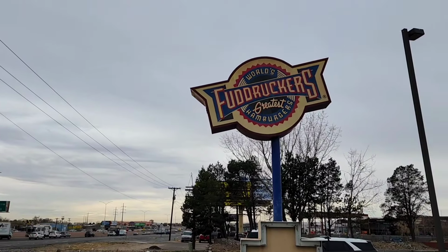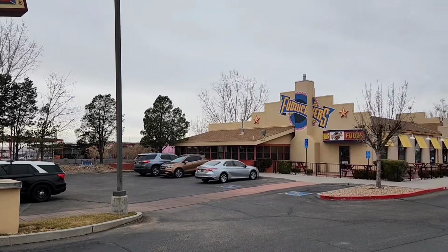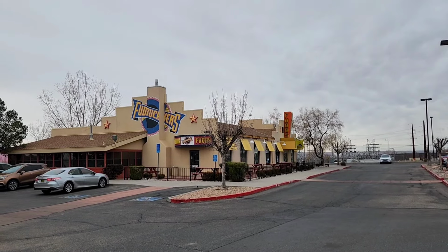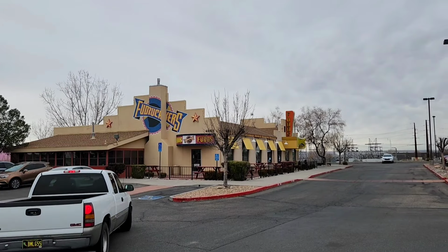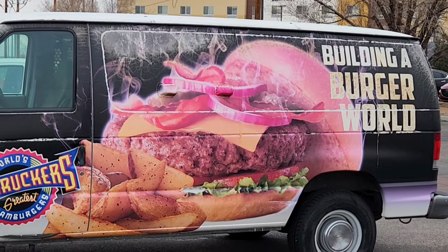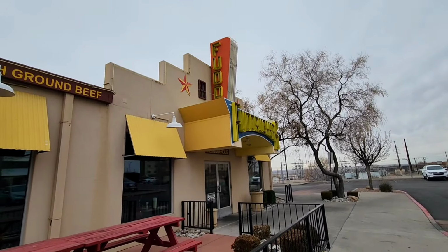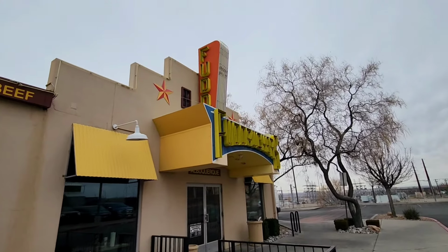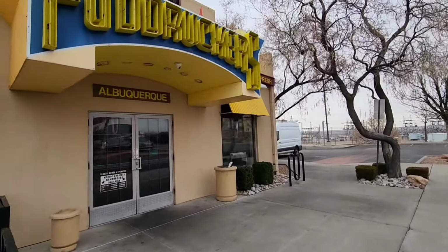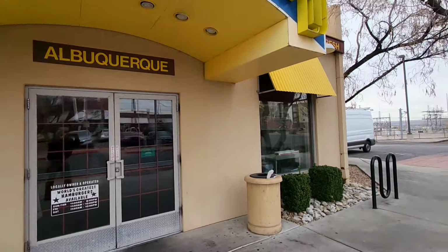Now we've got world's greatest hamburgers here, the Fuddruckers. Last time I drove by here, I could have sworn it was abandoned. I don't know, maybe they're just open for lunch. There's another picture to get your mouth watering there. It's almost like a theater entrance here. Fudd. Elmer Fudd? No. Right there tells you what city you're in case you've forgotten.